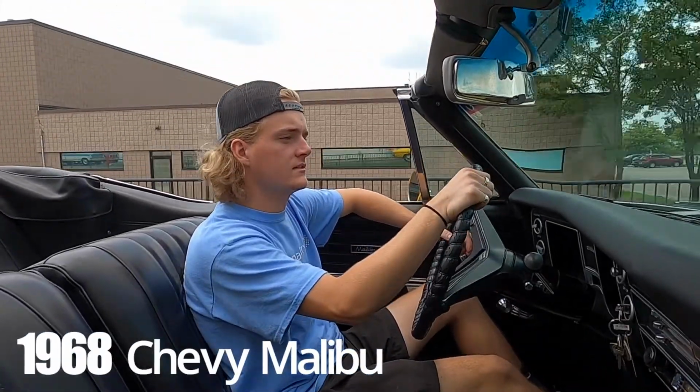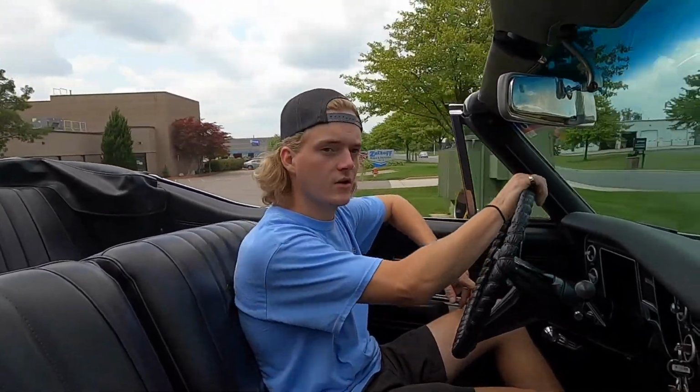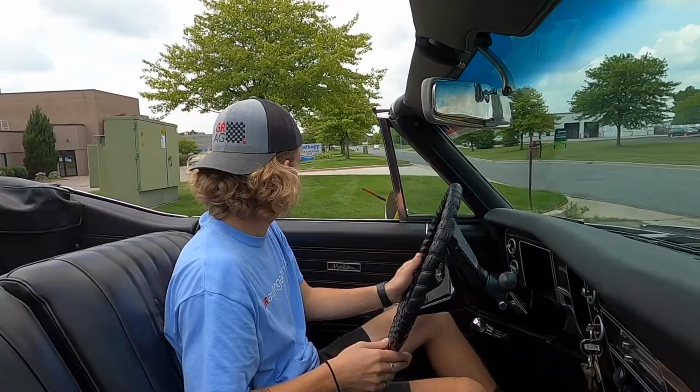Today we're going to take this 1968 Chevy Malibu convertible for a little test drive. We're just going to see how it goes down the road and make sure everything's working as it should.